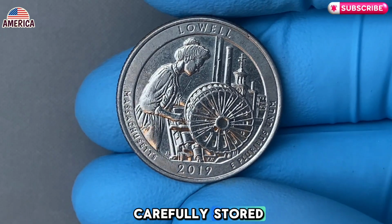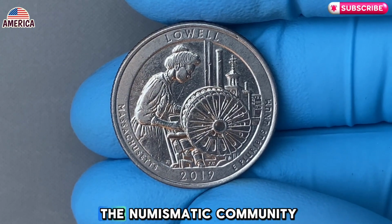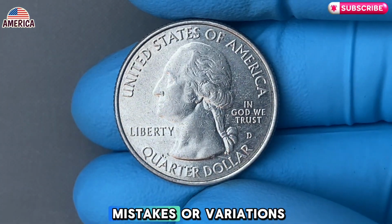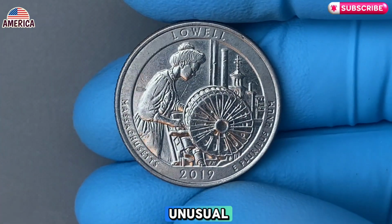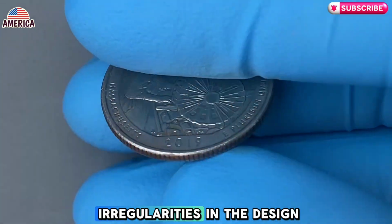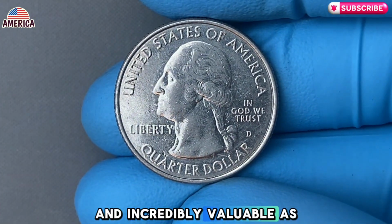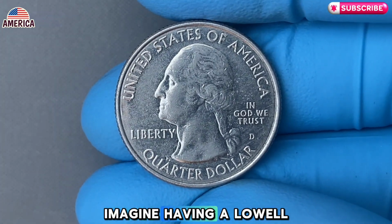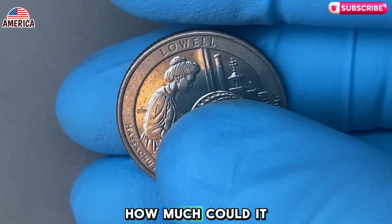Coins that have been carefully stored, protected from wear, and left in their original mint condition are highly prized in the numismatic community. Even more interesting are the error coins, those with unique minting mistakes or variations. Collectors often go wild for coins that have unusual characteristics, such as double strikes, off-center printing, or irregularities in the design. These error coins are extremely rare and incredibly valuable, as they're one-of-a-kind pieces that can never be duplicated. Imagine having a Lowell 2019 quarter that was mistakenly minted with an off-center design. How much could it be worth?